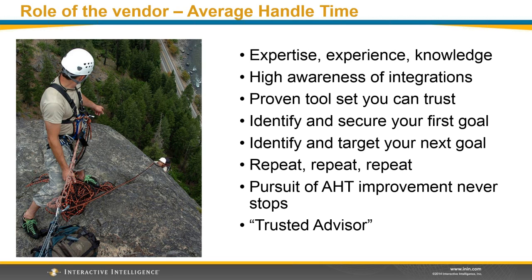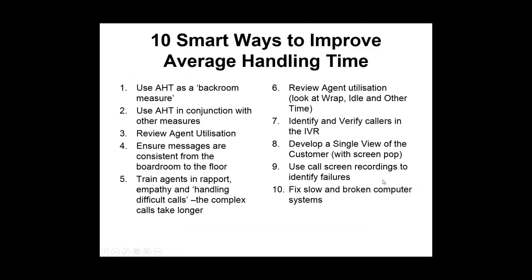And we're just going to do a quick recap now of all of the 10 points that we had on average handling time. So use AHT as a backroom measure. Use AHT in conjunction with other measures and not on its own. Review agent utilization, as there's lots of other things other than talk time where you can make savings. And ensure messages are consistent from the boardroom down to the floor. It's very easy to say we don't measure people on AHT, and they actually do. Train agents in rapport, empathy, and handling difficult calls, as complex calls can take longer. And tied into that is also handling runaway talkers from customers.